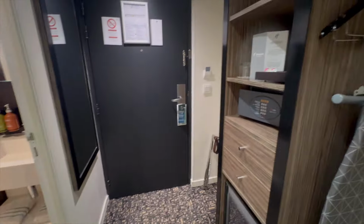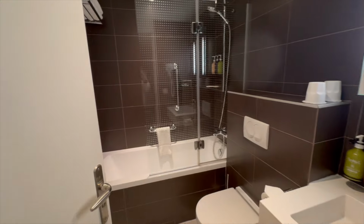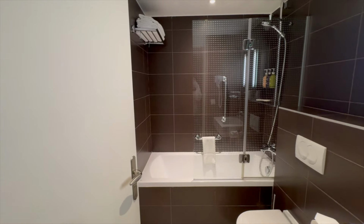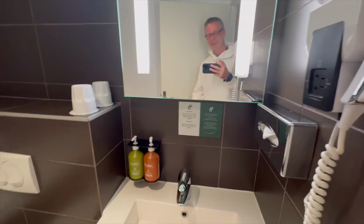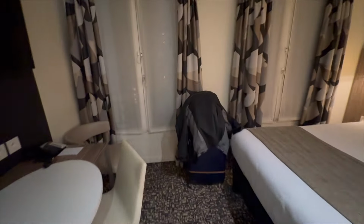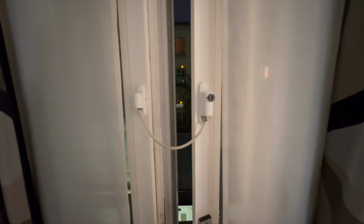Bed seems nice. Has a thermostat that I can control the temperature, so that's good. And a very nice redone bathroom. It should do fine. I don't have any view, except for the other building next door. Apparently you can't open these more than just a little bit, but at least you can open them a little bit. Nice, let some of that cold air in.